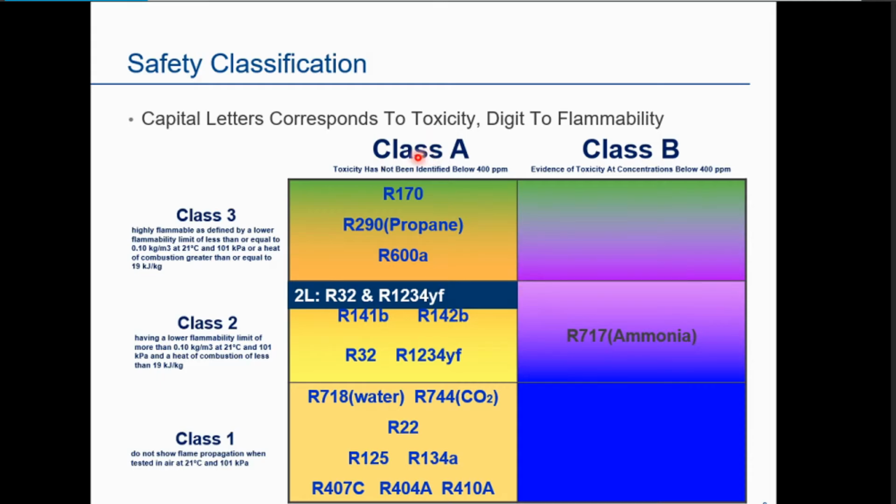The class A and class B, class 1, class 2, and class 3. So if you make a matrix of class A, class B versus class 1, class 2, and class 3, all of your refrigerants fall into any of these boxes, right? Now, class A defines that this is a non-toxic refrigerant. Class B means it's a toxic refrigerant.